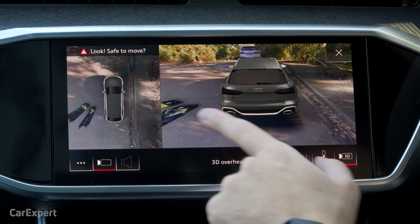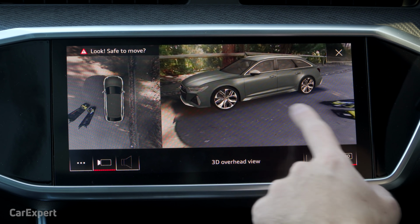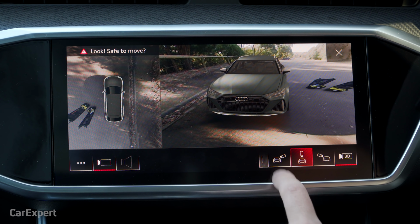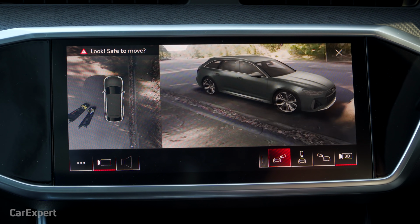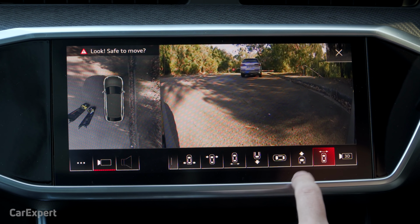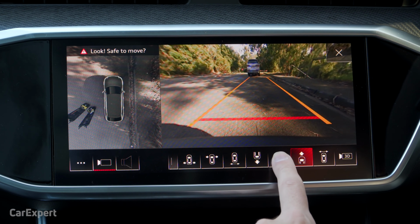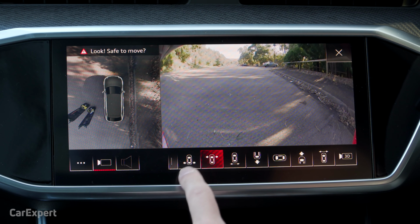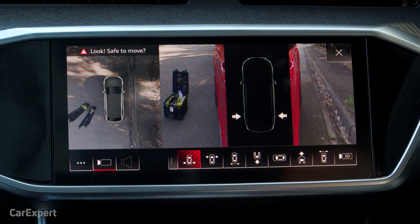But then you can hit 3D and you've got your virtual RS6 there, and you can zoom out, zoom in on that, or you can go to preset destinations and it'll flip around. This tech is seriously cool. Then if you're sick of that, you can actually just come out here and pick your own angles and figure out which sides of the car you want visible. So there is an ultimate amount of choice there to pick from.